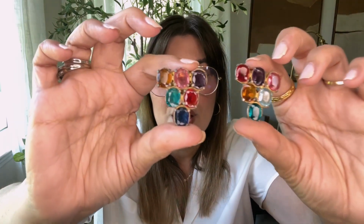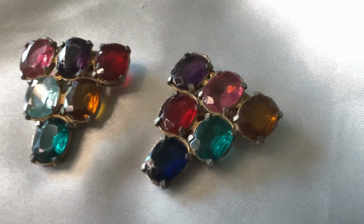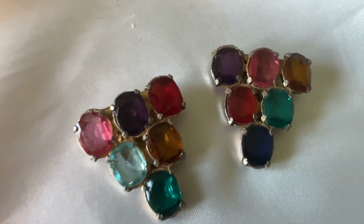Here we have some Art Deco check dress clips. And I tell you, it's very hard to find a matching pair of dress clips. If you're unsure what dress clips are, they were worn over the tops of your dress. So they would just fancy up your outfit.